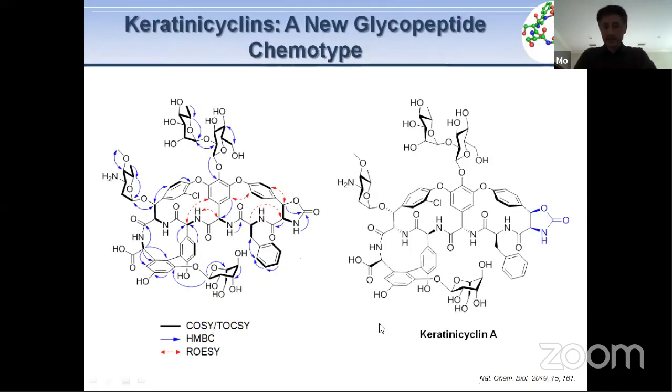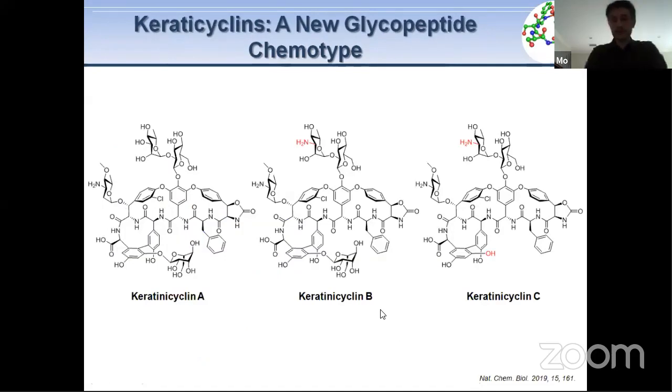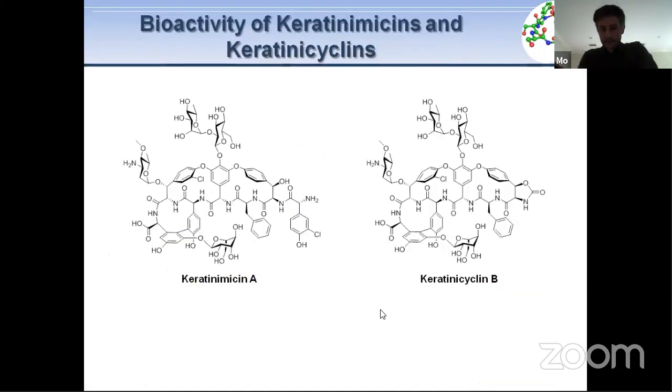And these turned out to be a new chemotype within the vancomycin class or glycopeptide class of compounds. They now contain a 6-mer backbone and have this unusual oxazolidinone cap at the end terminus, shown here in blue. We call this compound Keratinicyclin A. And again, here we identified two additional variants.